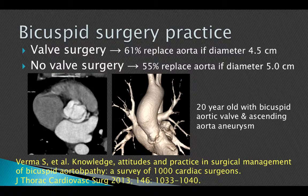So many of the surgeons are not following the criteria that were initially set up for Marfan's disease. This may be because bicuspid aortic valve associated ascending aorta aneurysm may not have the same time for replacement necessary. Some people believe that the hinge point is 6 centimeters in diameter before significant increases in aortic dissection occur.